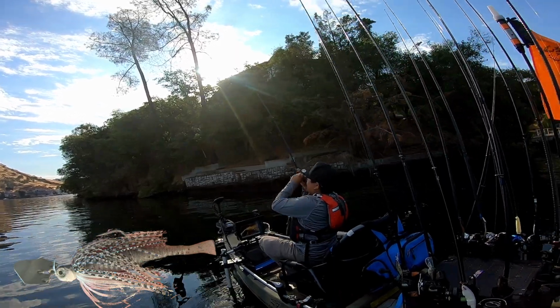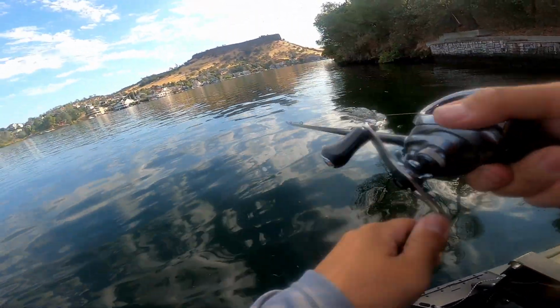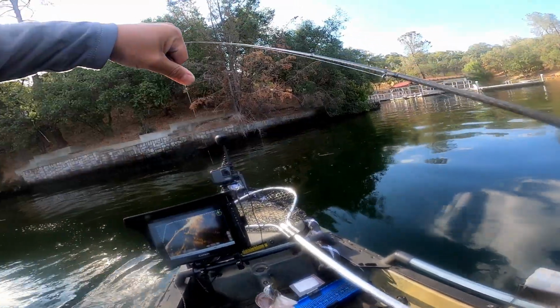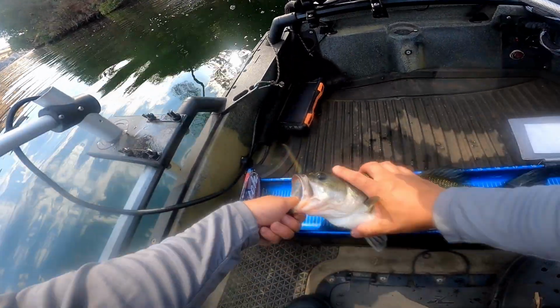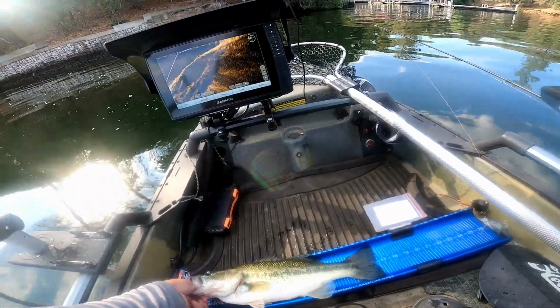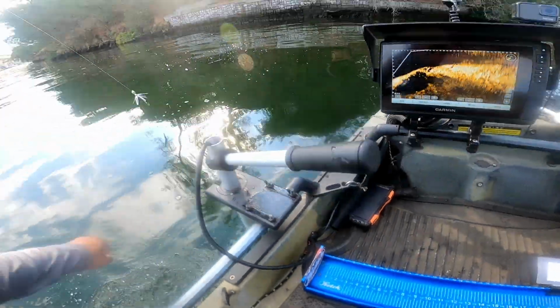Chatterbait. Spotted. Largemouth. Good one. Second one of the day, guys. I'm on the chatterbait. Thanks for the dance. Let's throw one more over there.